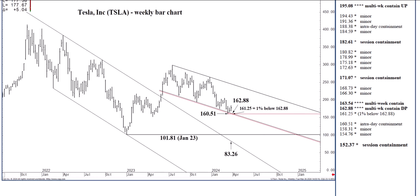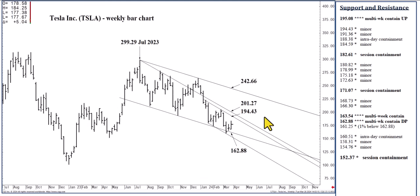When we reversed that Monday, I'd mentioned how that rejection of a long-term sell signal is in itself a valid sign of strength, at least near to midterm. And so since that rejection, almost 2 weeks ago, we've been anticipating the 194.43 to 201.27 resistance area. I would call this near to midterm resistance.